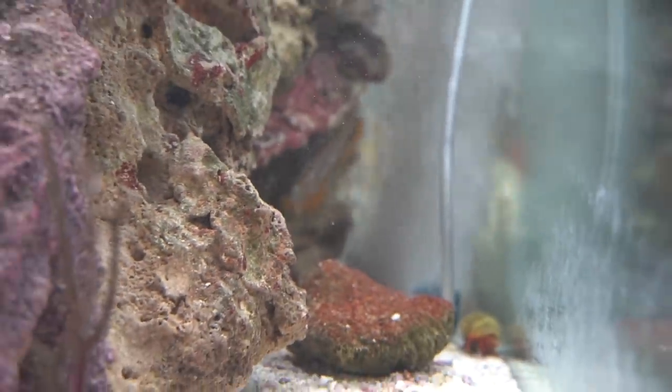Our copper band butterfly is back there, chilling. That's his spot. He likes to chill back there on the rocks. So hopefully he'll come out more now that we have this butterfly in our tank. On to the next fish.